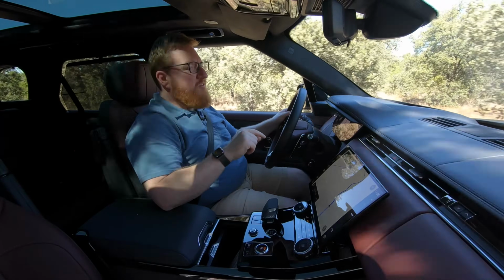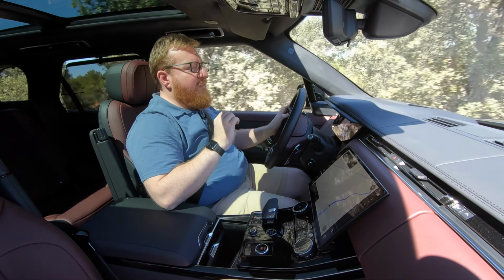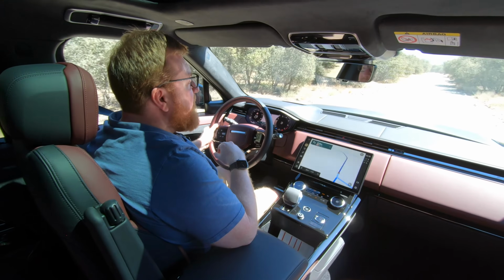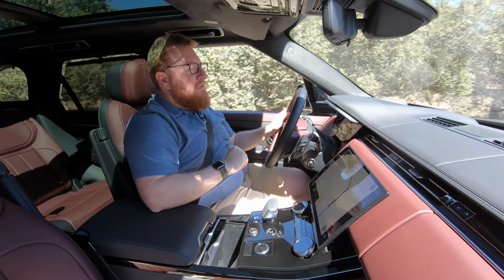And if you put them next to each other, it's easy to tell that the Range Rover and the Range Rover Sport are siblings. But you can also tell that this is quite a different vehicle. And this one has about 400 horsepower, hence P400, and also 400 pound-feet of torque. It's got plenty of get up and go, and we're going to test that here in a moment.